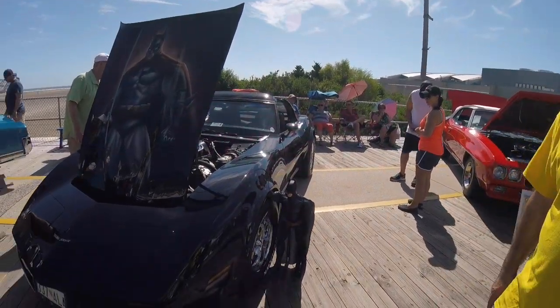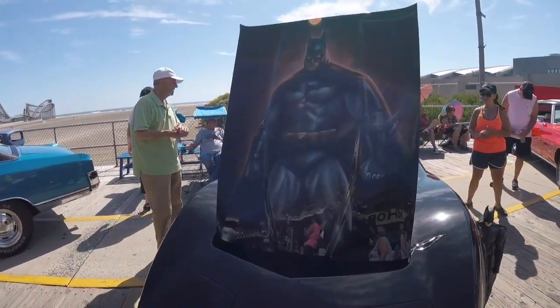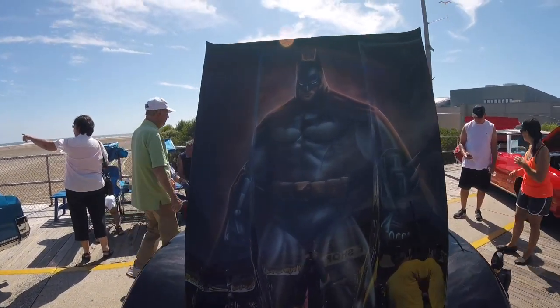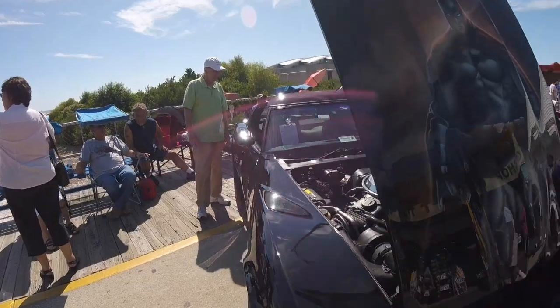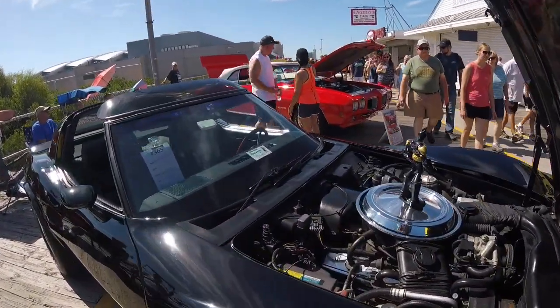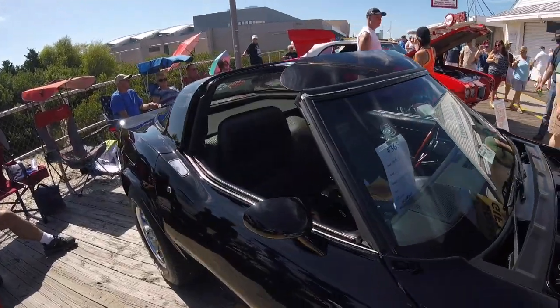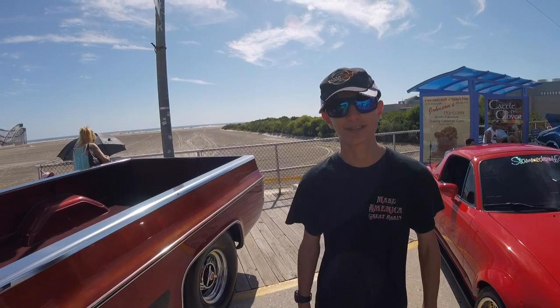People call the C3s Batman's car. This guy took it to the extreme. Even the tuners are allowed here.